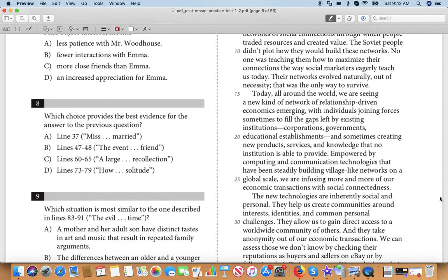Today, all around the world, we are seeing a new kind of network of relationship-driven economics emerging, with individuals joining forces, sometimes to fill the gaps left by existing institutions, corporations, governments, educational establishments, sometimes creating new products, services, and knowledge that no institution is able to provide.